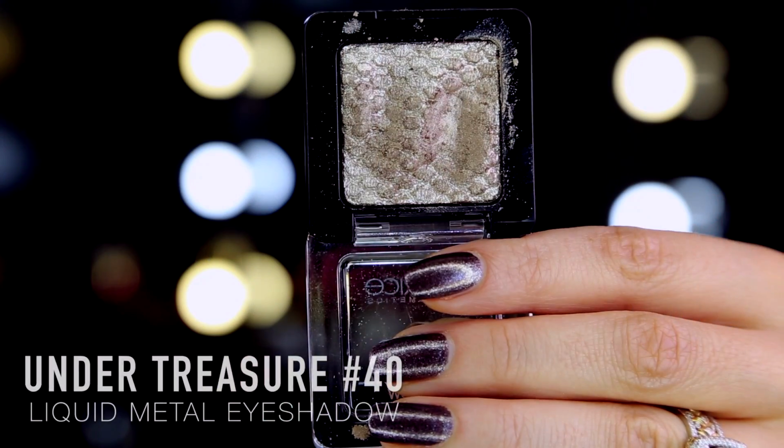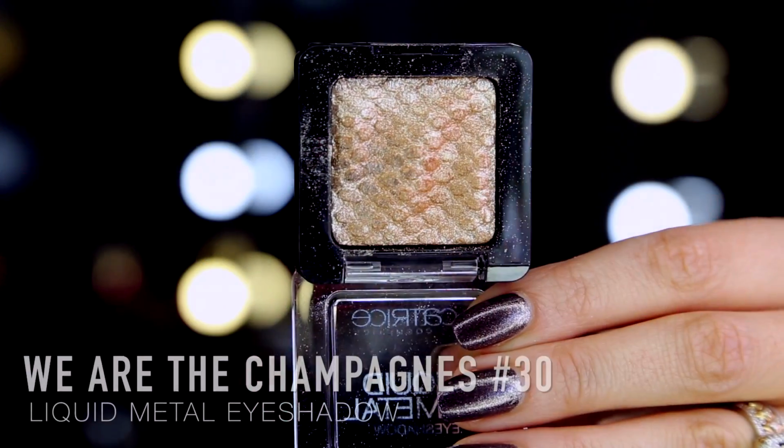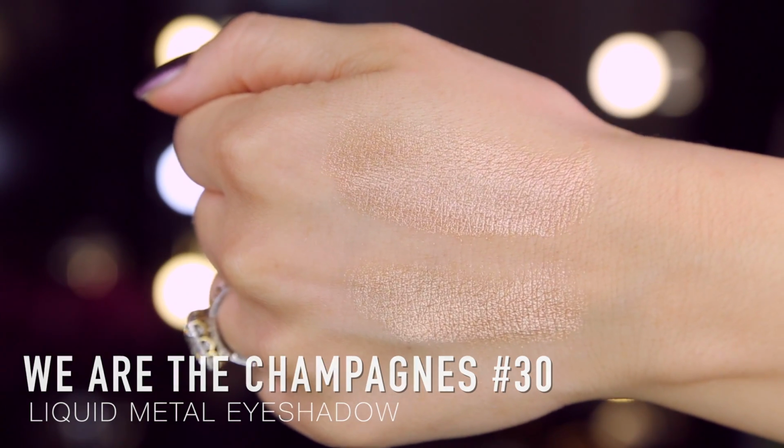The other shades, actually I'm wearing two more shades on my eyes. I'm wearing Under Treasure layered in the center of my eye. I applied it wet as well. And then I applied We Are the Champagnes on the lower middle portion of my eye, just for a little extra shine and a little extra pop, so that I would have the smoky eye going on, but the light would kind of reflect right here. I just think it's a really pretty look, and I am a big fan. Super affordable, they break easy, only use them wet. When you try to use them dry, they're a little bit stubborn and hard to blend.